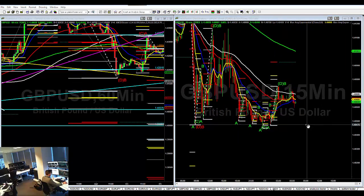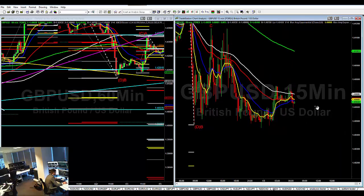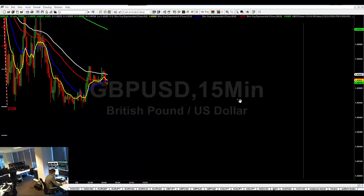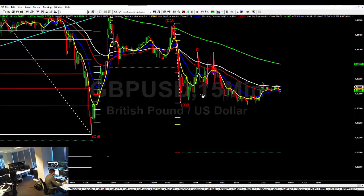Other than that, I'll just be looking for a counter trend line break in this one. So if I just turn some of this clutter off, I'll just be looking for a bit of a counter trend line break. So this would be the line that I'm going to have in, guys. And as you can see, it's made a lower high through it. We have now made a higher high, but at the moment, all I'm going to wait to see is what happens here.